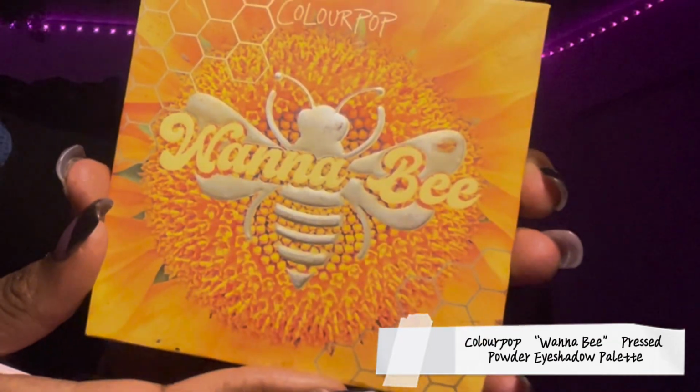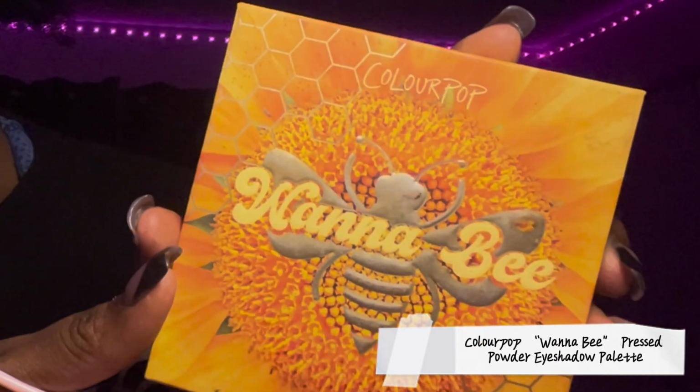I'm always finding new uses for this ColourPop Wannabe Pressed Powder Palette, so I'm using the color Beezy to contour my nose and cheeks. I try to follow the natural shape of both because my goal is to enhance my features and not change them. Okay, but I must admit my side profile is giving.